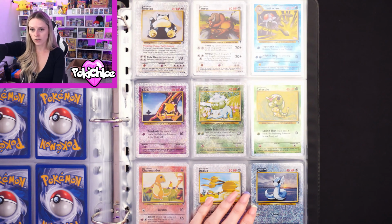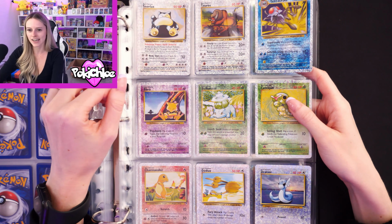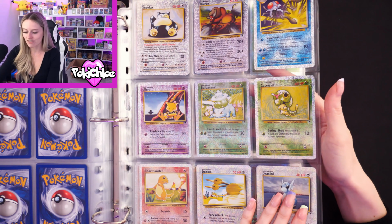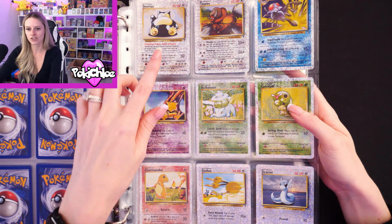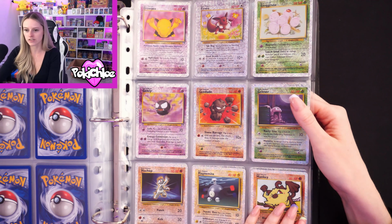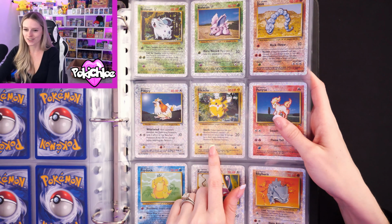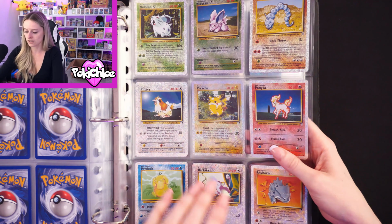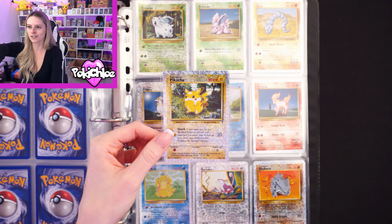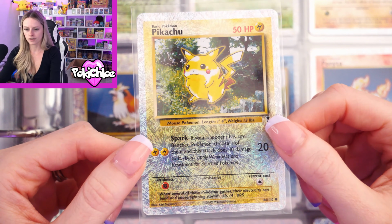And then we have got Snorlax and Charmander, probably two of my favorites here. I mean, I just love them all. But if I had to pick on each page, I'd go for Snorlax and Charmander. And that Eevee is super cute. Pikachu. Oh, Pikachu. Let's have a look at Pikachu up close as well. It's like Christmas going through this binder. It's just one thing after another. And there we go. Little Pikachu.